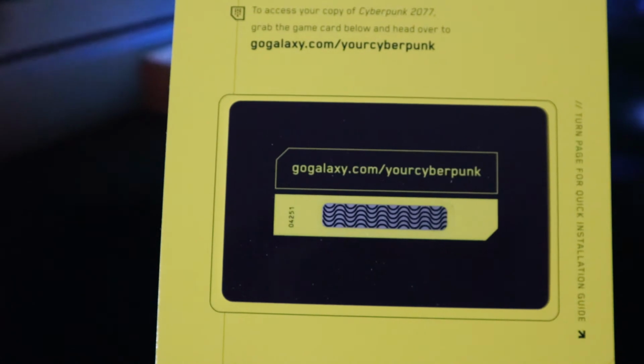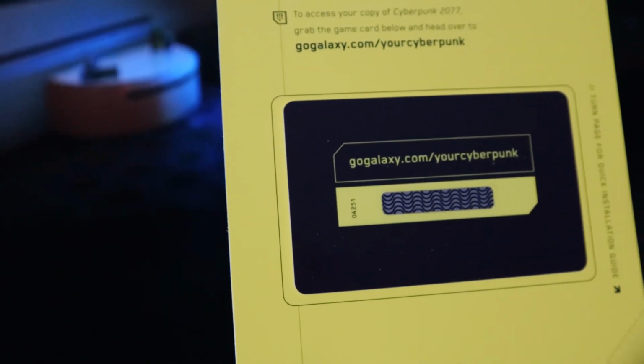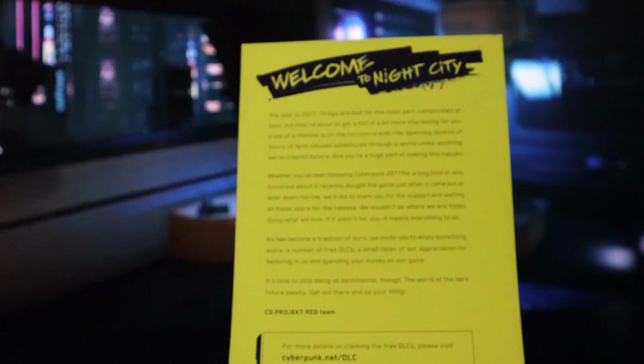It's also nice as an extra bit of security. If for some reason you bought this game new but unsealed, you have the peace of mind knowing that the game code has not been used when you see the card that hasn't been scratched off yet.